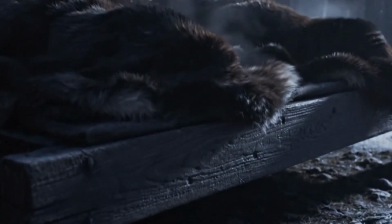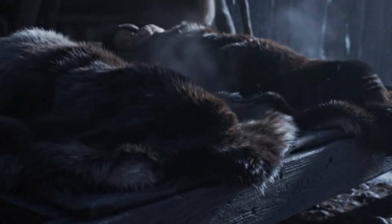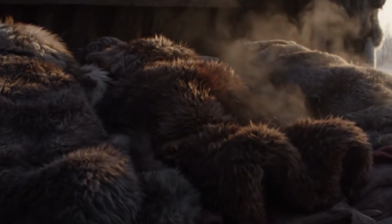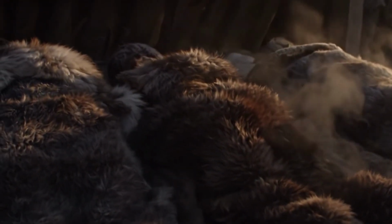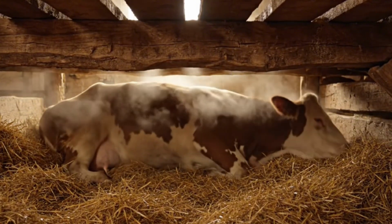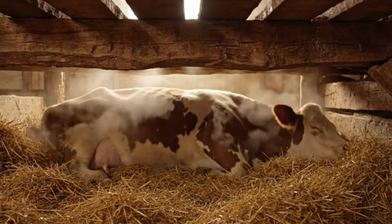Some families even built their beds directly over the cow stall. Medieval underfloor heating with mooing. One manor record from 1290 mentions a sleep inspector, someone who literally checked that families weren't spreading out too far. Why? Because space between bodies discourages heat loss.